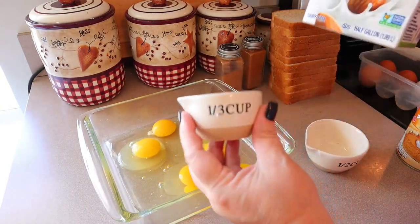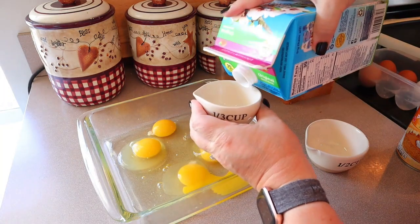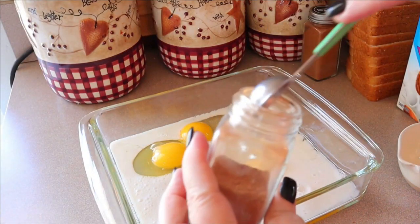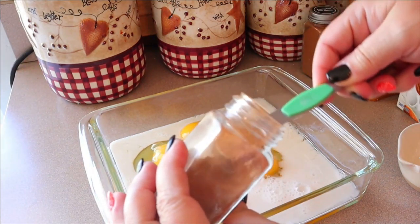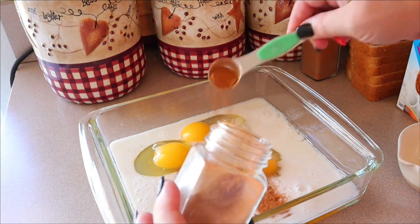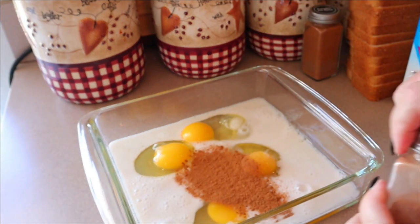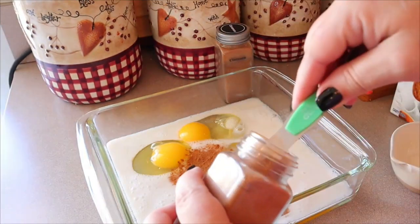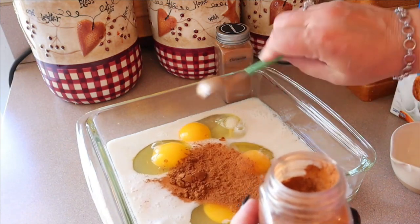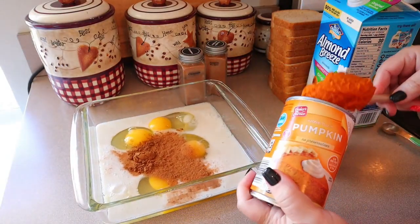Next, I'm going to put in 2/3 of a cup of unsweetened almond milk. Next, I'm putting in 1 teaspoon of cinnamon. And actually, I'm just going to do a 1/2 teaspoon since I'm using the pumpkin pie spice. And then 1 teaspoon of the pumpkin pie spice, and I'll do a heaping teaspoon of that. And finally, a 1/2 cup of pumpkin.